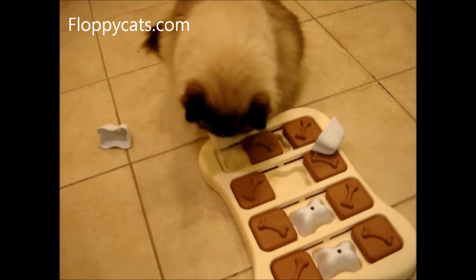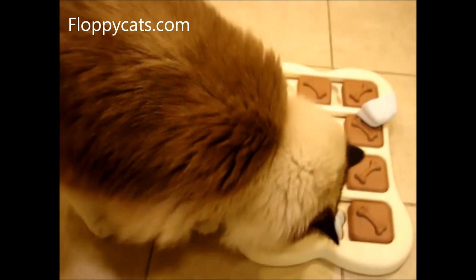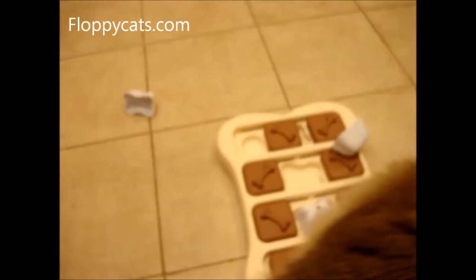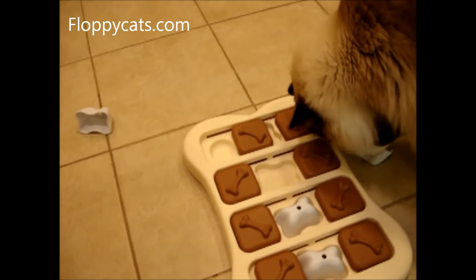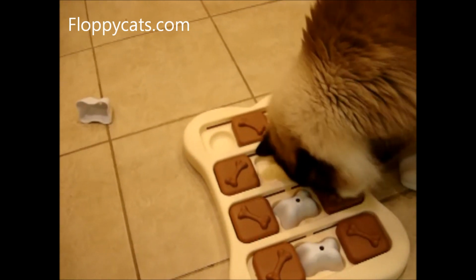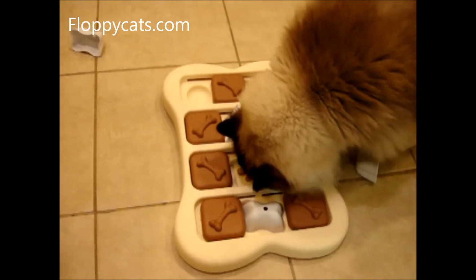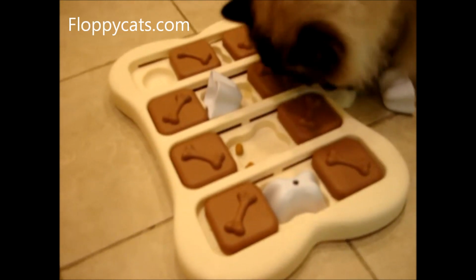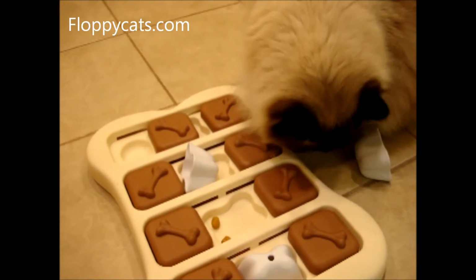And there are a number of different Nina Ottosson training toys, such as this one. And as I said, the skill level on this one is a 2, a medium, and it's also dishwasher safe, water safe, slobber safe, so you can wipe it off. It has anti-skid slip feet, so you can tell that Charlie doesn't really move the actual piece when he's getting everything out. He's just moving the pieces. And as you can tell with Charlie, it's great for cats as well.